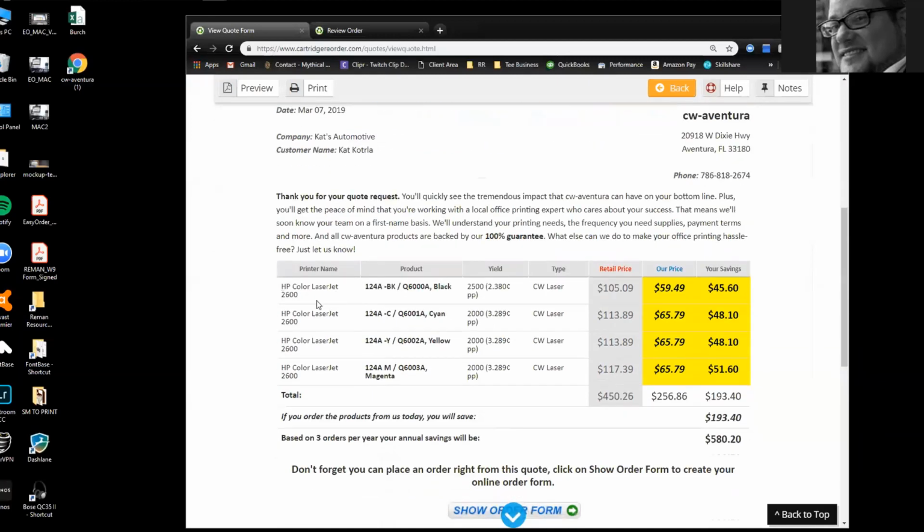Here's your Color LaserJet 2600. Looks like the black cartridge we can do. Retails $105. We do it for $59. So we're going to save you $45.60 on that cartridge alone. And then you can kind of go through the rest of the quote with them.